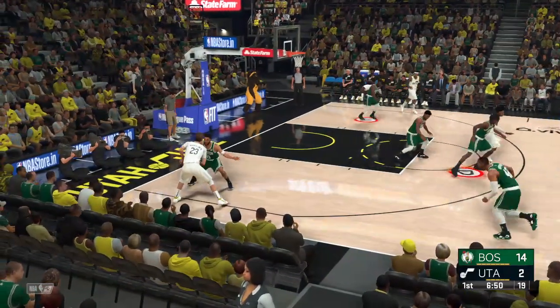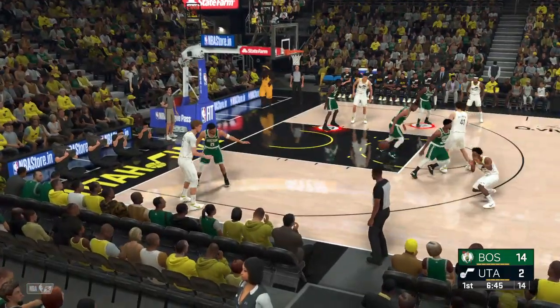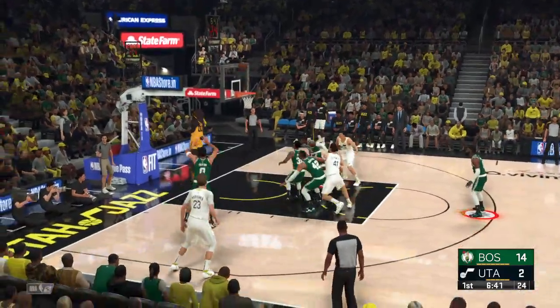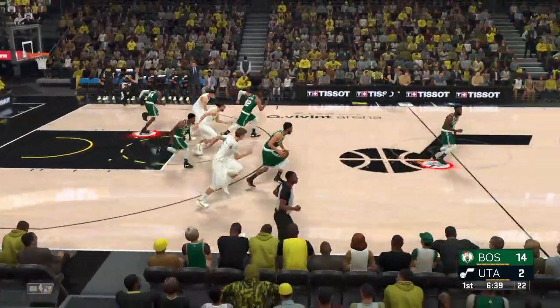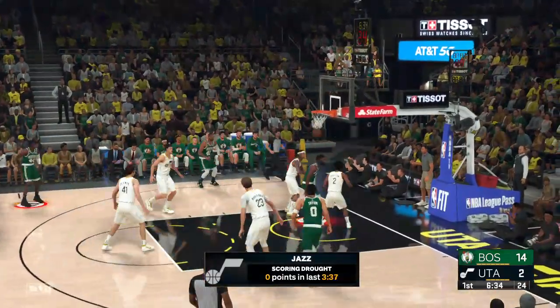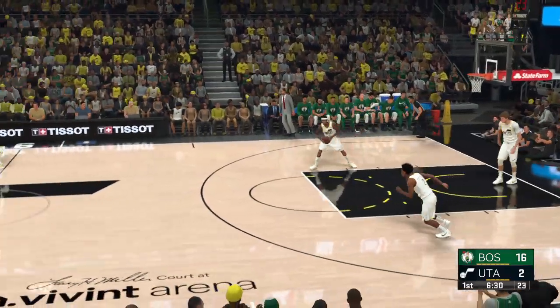And so it's Utah here with the ball. Down by 12. Markkanen kicks to Sexton. Clarkson for three. Does not score again. That's his fourth miss against one make. Here's Brown. Good, and it's Tatum picking up the assist. And that's now 8 points for Jaylen Brown.